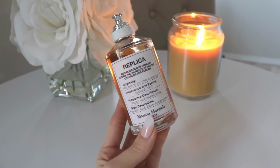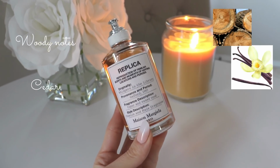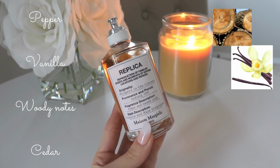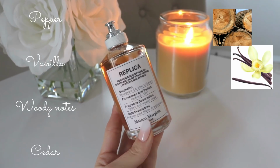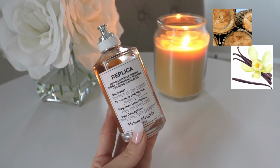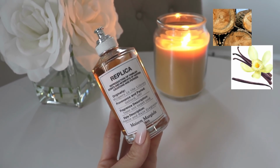So essentially this is a woody vanilla, basically. There's also a note of pepper, but I really don't get much of that pepper at all. It might be there a little bit in the opening. It might make it like a little bit of a warm, spicy kind of an opening, but it's very, very subtle. And then what you mostly get from this is all kinds of incredible woody scents and this gorgeous, gorgeous vanilla. This is really a beautiful vanilla scent.